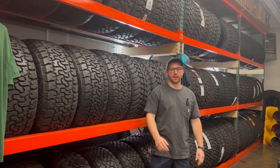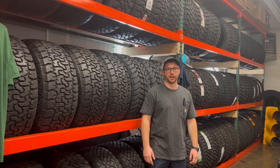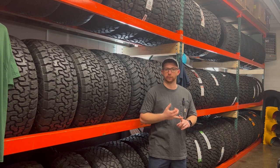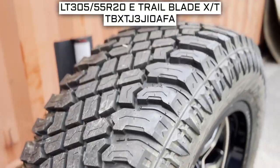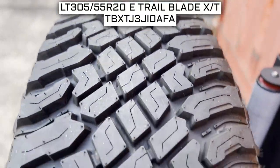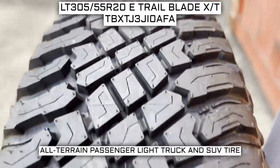What's going on, everybody? I'm here today trying to help you make an informed decision about your next set of tires. So I'll be going over the features, specs, and just be giving you a general overview about the tires you're looking at. Today we are looking at 305/55 R20 Atturo Trail Blade XT tires. This is an Atturo brand tire. It is from the XT series that they offer.